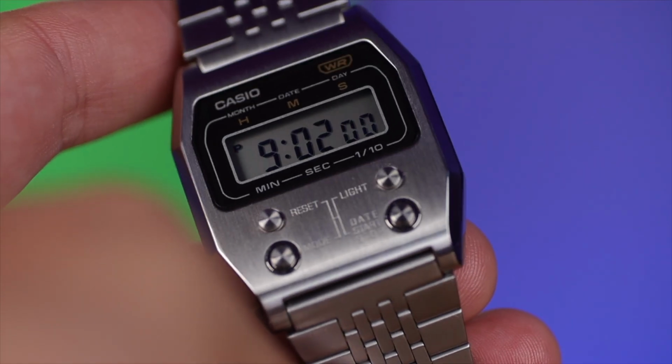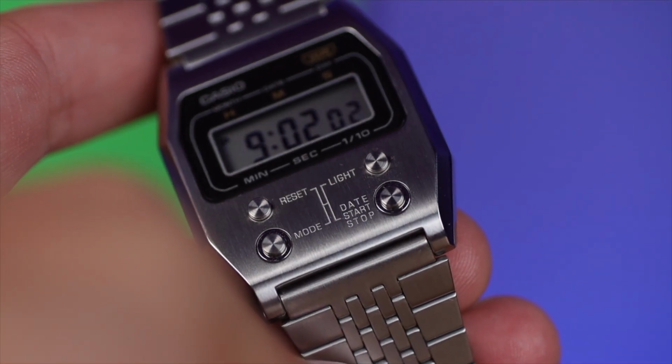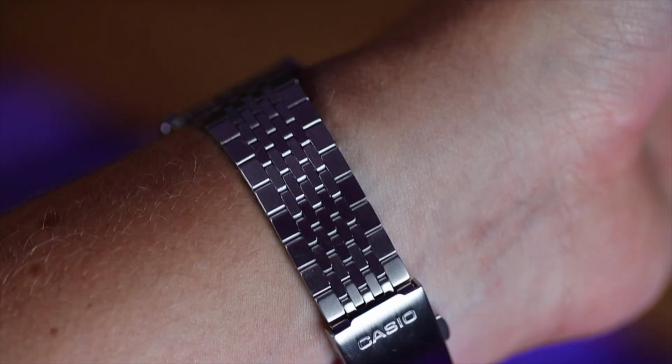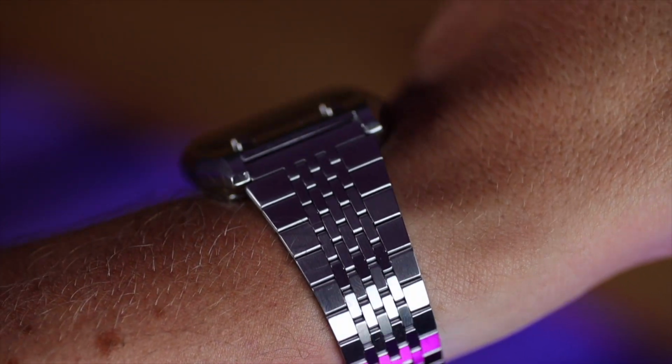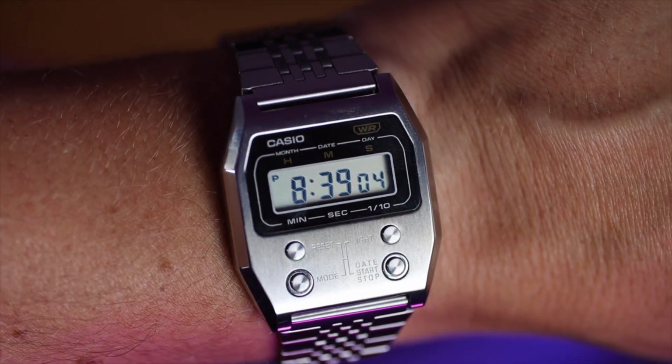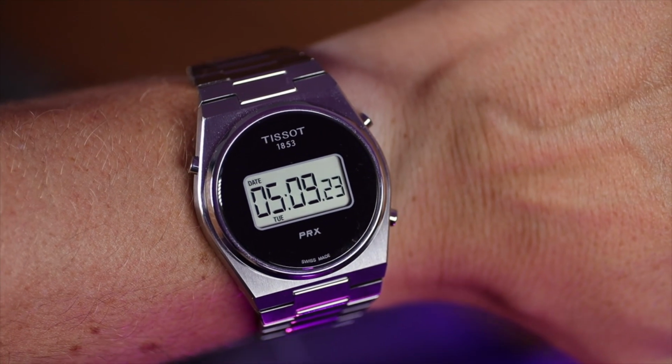We've got stainless steel pushers. This is an actual bracelet as well, a proper one. Yes, it has rolled links, but it is so comfortable. This is a premium Casio. Yes, it's around £100, but it's over 3 times less expensive than the Tissot PRX digital watch.